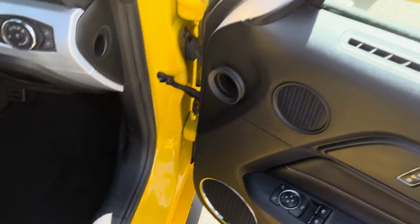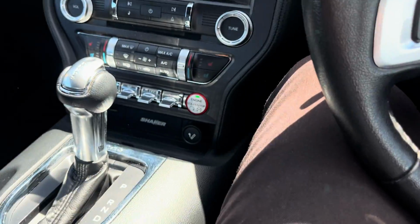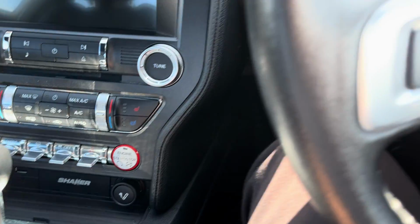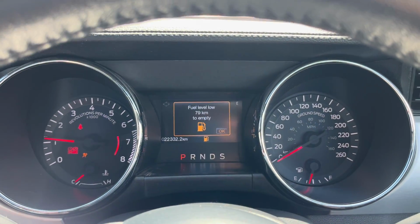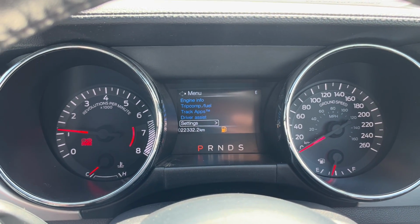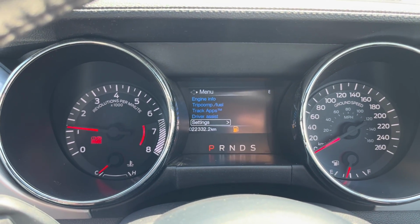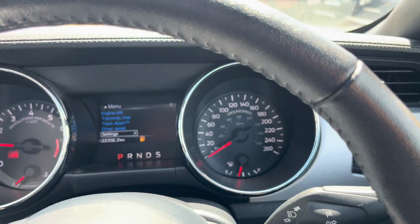All right, I'll jump inside and start the car up quickly. Obviously these are just a push button start, so you just gotta have your foot on the brake and push that button there. Now, coming up through here, obviously you need some fuel in it. Just clear that. Coming through here, 22,332 kilometers, so extremely low Ks for its age.